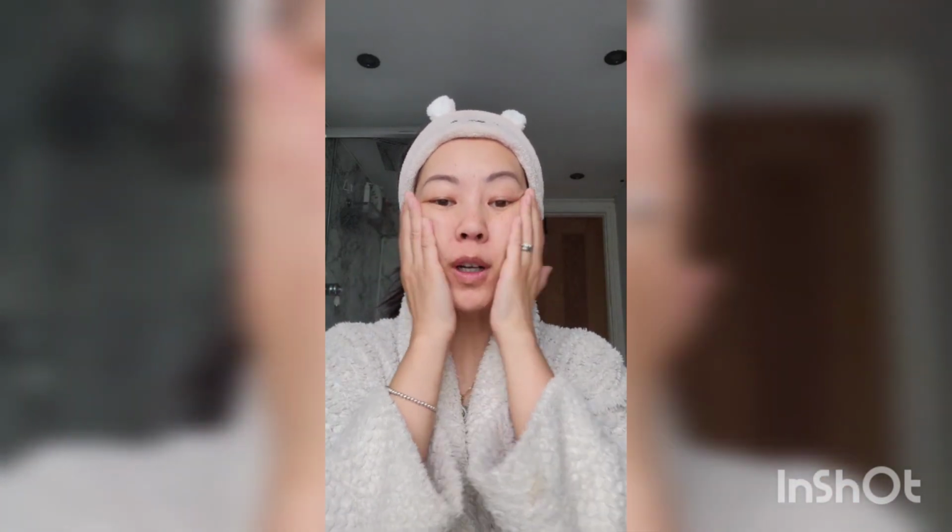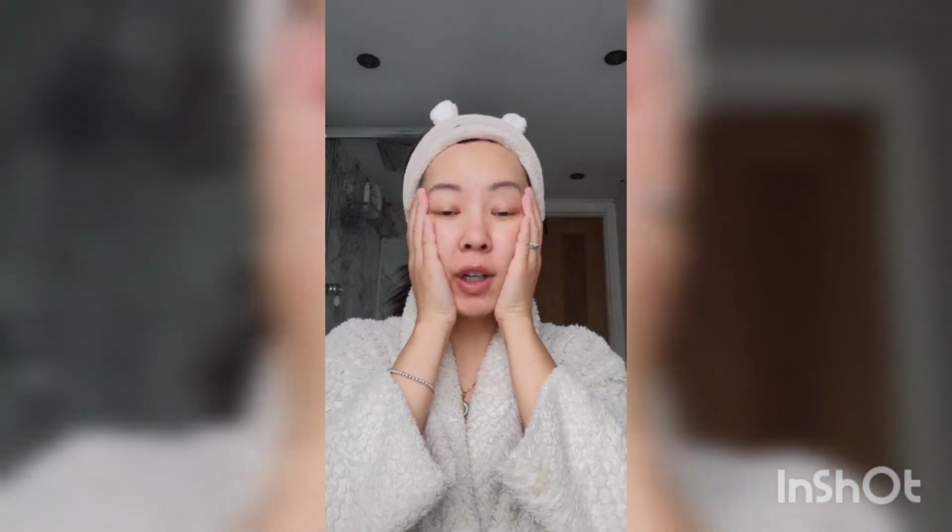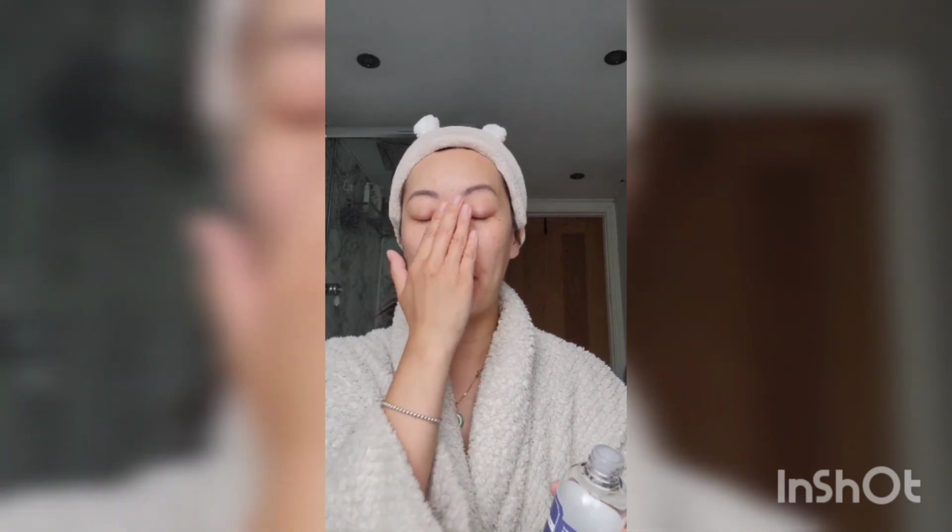So all I do is just put some in my hand and then just pat it on my face like this after I've cleansed, obviously, which I've already done. Because of the texture, it does feel very nourishing and moisturising. So it does feel really good on the skin when you apply it. Like I said, this is my second or third bottle.